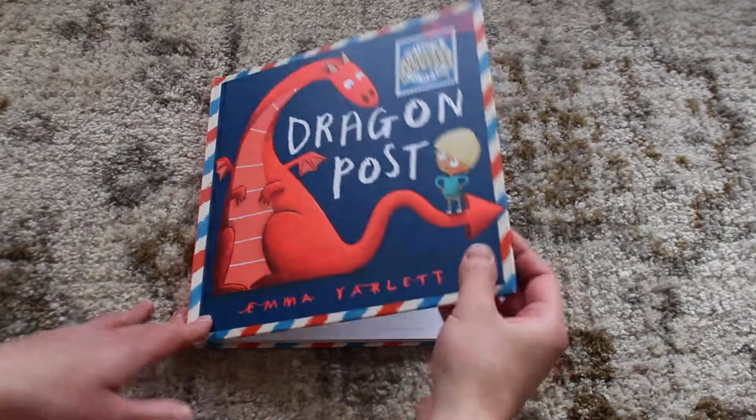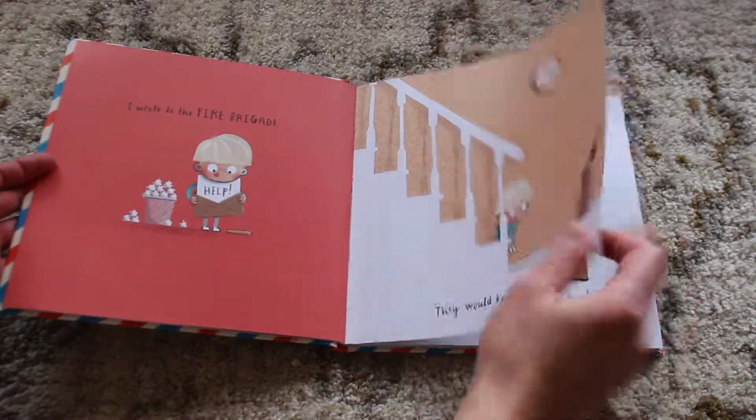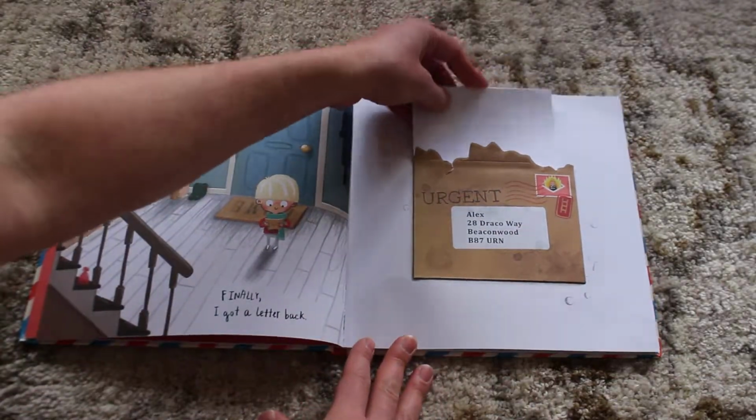This is my all-time favorite book right now. It's super cute. It has really pretty illustrations as well. This little boy finds a dragon, but he doesn't really know how to take care of it. So he starts writing to all of these places to figure out how to take care of them, and he gets really funny letters back.